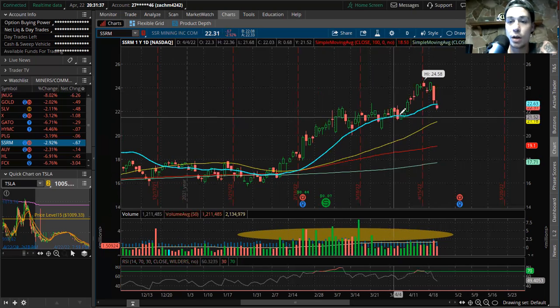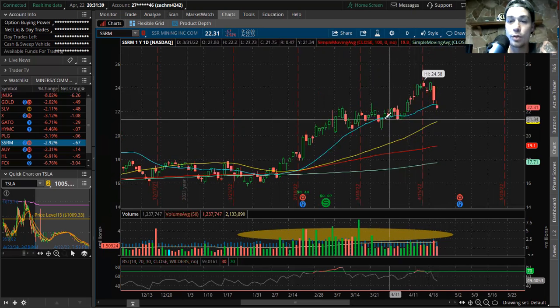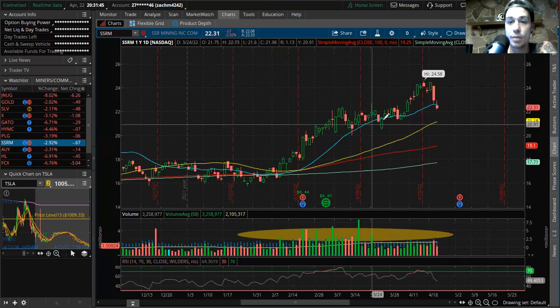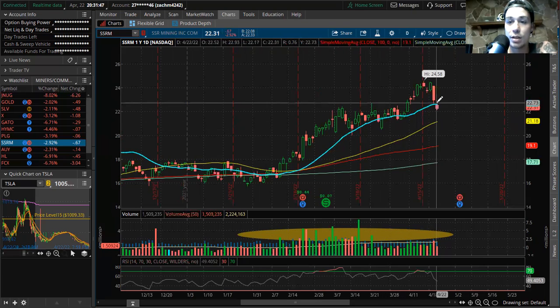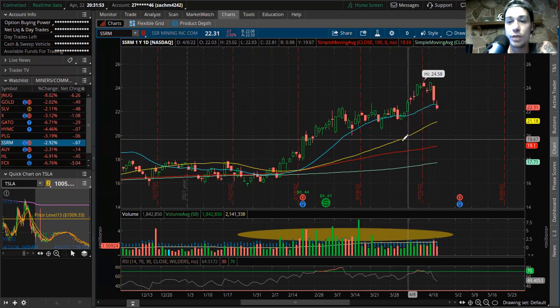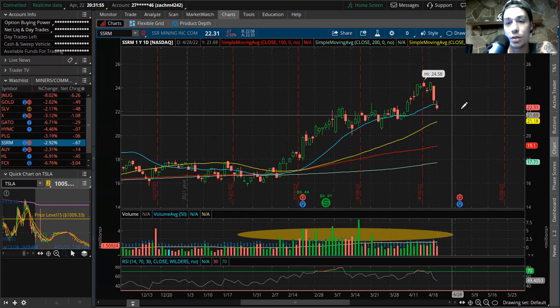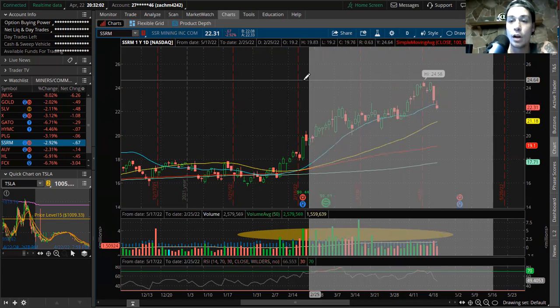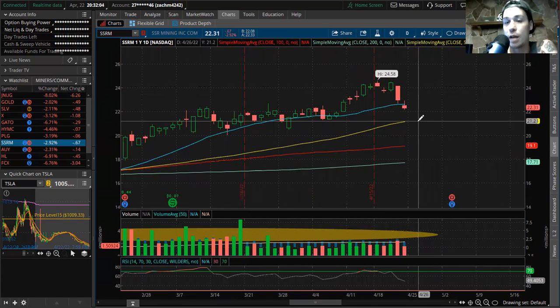We're trying to really test this 20 moving average right here, this 20-day simple moving average. It's currently our resistance, and we have dipped below it a few times during this uptrend. If we're not able to get back above it, then this yellow 50 simple moving average is where you want to look for a possible entry on another swing trade, if you want to get into it, or just any opportunities like that.